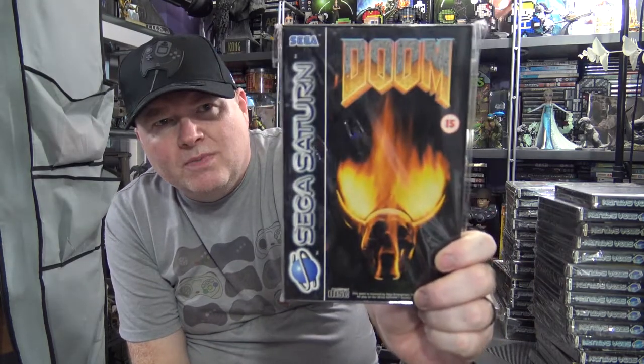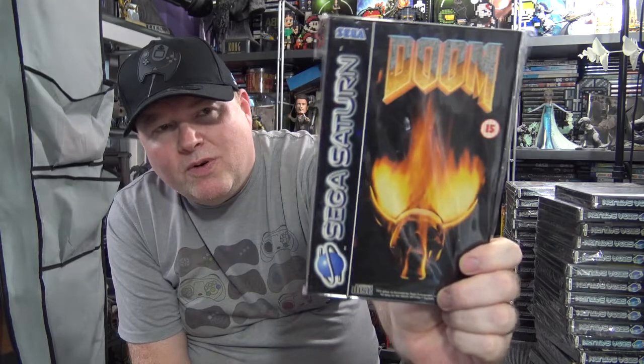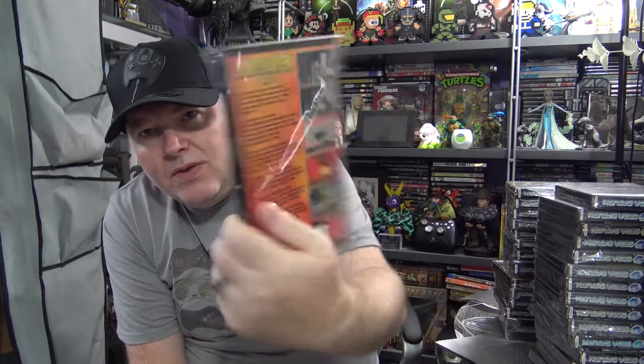sort of Resident Evil inspired type horror game, very cheesy acting and graphics, but yeah, very sought after. Doom, not necessarily the best port of Doom, but still Doom, so you have to have it. Duke Nukem 3D, again on the PlayStation 2, but it's good to have it on a Saturn. That's quite a good port, I believe.